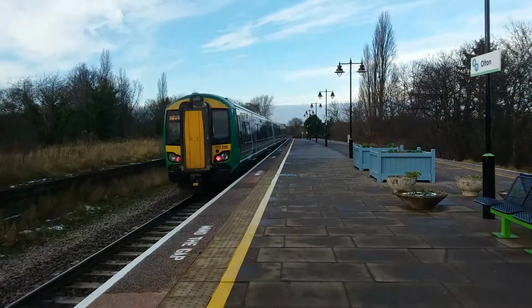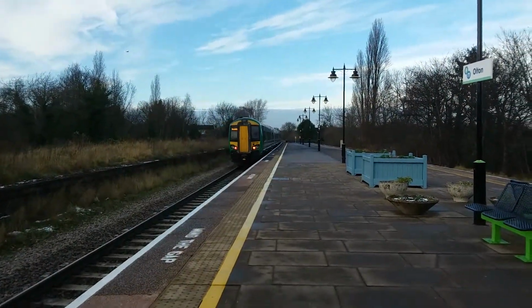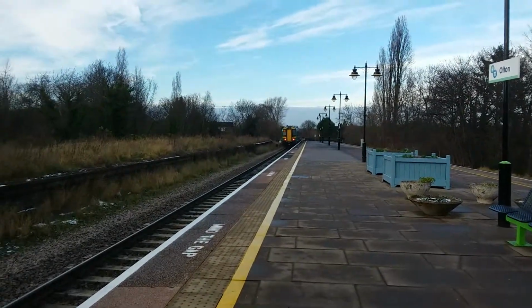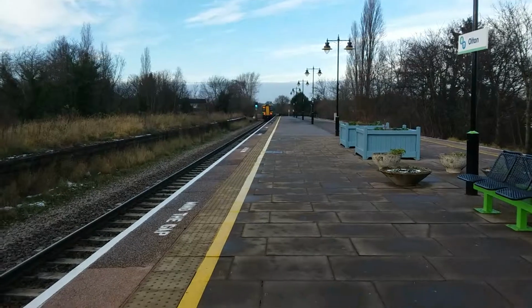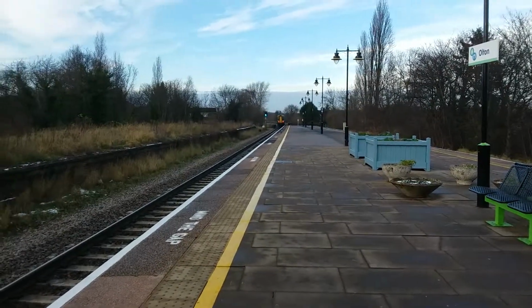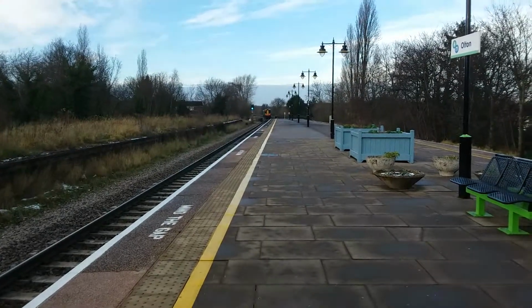Heading out there is 172338, and that's on the service from Dorridge to Worcester Foregate Street, the 13:57 departure.